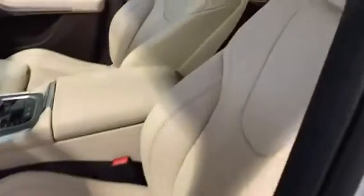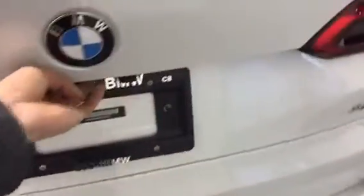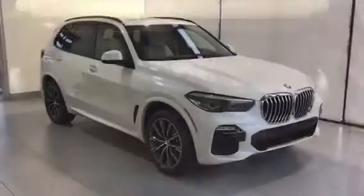Right, we'll give you a preview here of the interior of the X5. And then in the back there's heated seats as well as dual climate control. Then opening up the trunk, another new feature is the bottom half, which is now automated. But as you can see, there's a ton of room in the back of the trunk of this X5, and the seats do fold down as well.